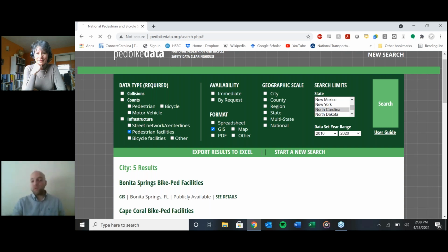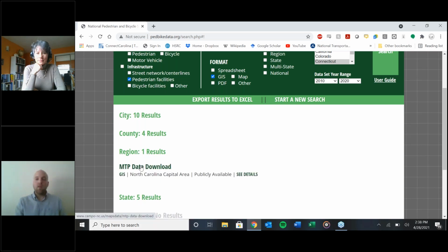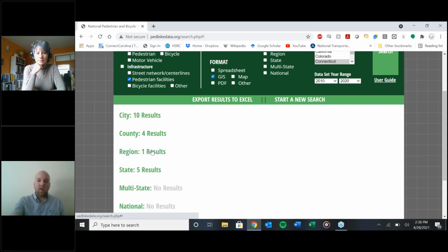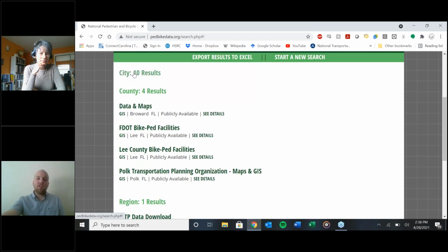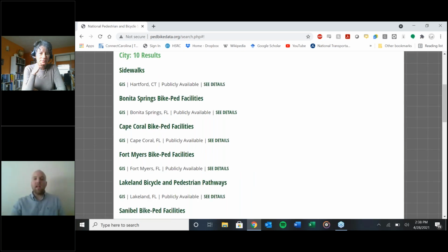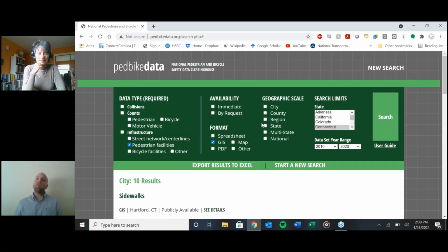Okay, we can tell just based on the fact that now there's a regional result that we found more stuff. And so the MPT data download for North Carolina, looks like we now have health ticket has been added to the search. And looks like we also got Asheville, North Carolina for bicyclist cautionaries. All right. So yeah, that's how you would add more states. And you could do that once you've already done your search if you want to widen your net.